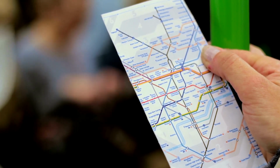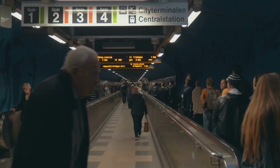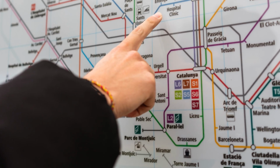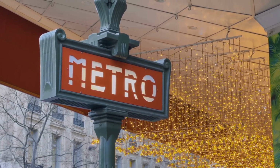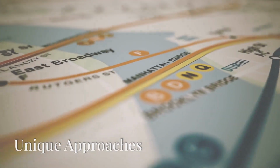Beck's design was revolutionary. It became the gold standard for transit maps worldwide. Cities around the globe recognized the power of his approach. Clarity, simplicity, and ease of use were paramount. From the Paris metro to the Tokyo subway, Beck's influence is evident. His design philosophy transformed how we navigate urban environments.